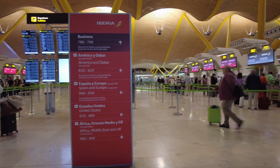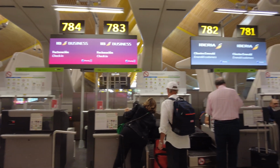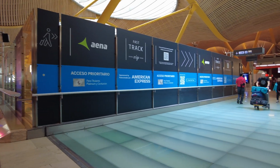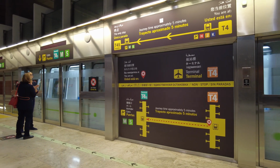Iberia have dedicated check-in desks for business class passengers, and even though they don't have a first class product, they also have a separate lane for those with One World Emerald status. After making my way through the fast-track security lane, I took the train to the satellite terminal, T4S.